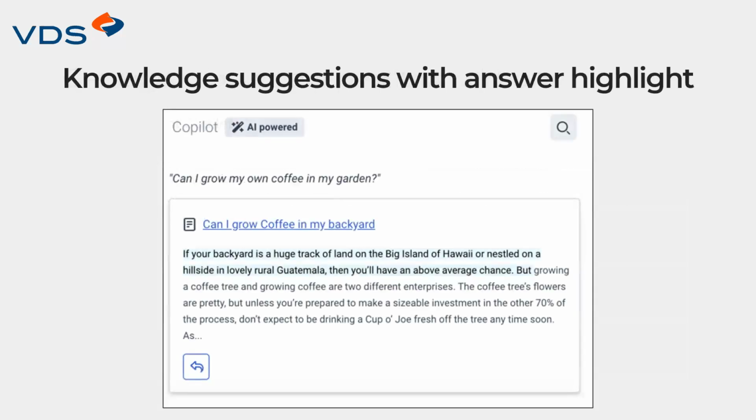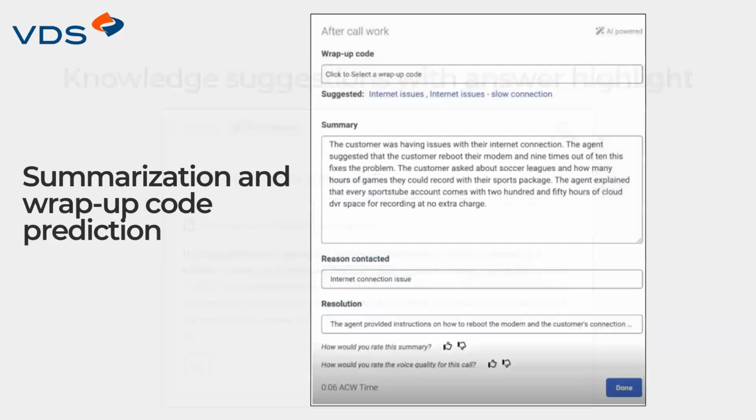And just a couple screenshots that Genesys provides here. This first one is specific to answer highlighting for the knowledge suggestions. So as a question comes in, rather than just popping an article for the agent, now with Copilot, not only does it pop the article, it's going to highlight the particular answer within that article just to give the information to the agent as quick as possible, allow them to provide that back to the customer, and provide a better experience there.